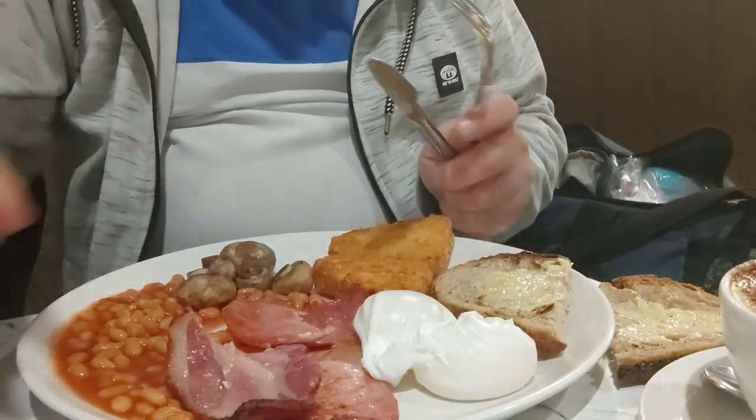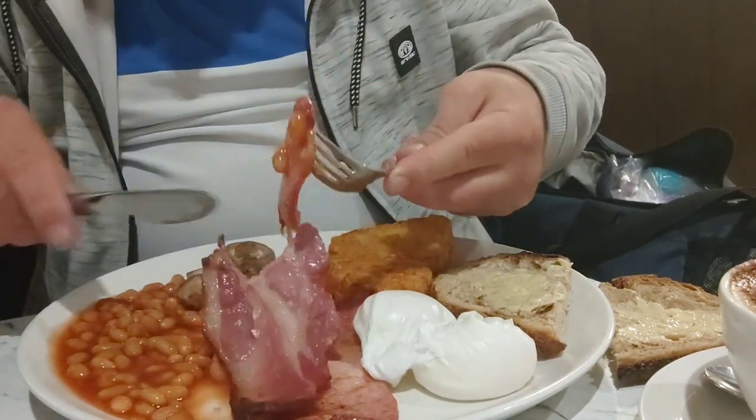So the bacon's good. The bacon's good. There's not much fat on that one, look.